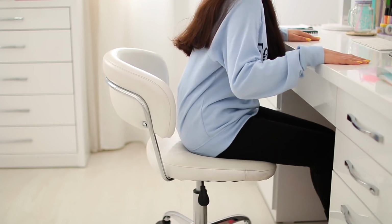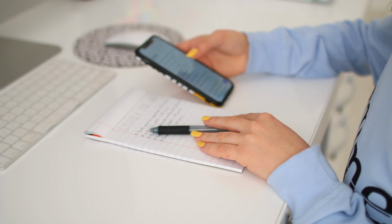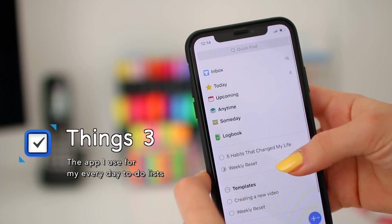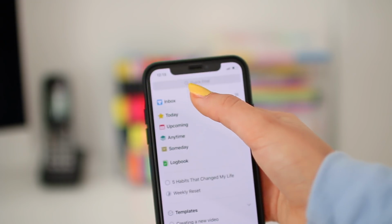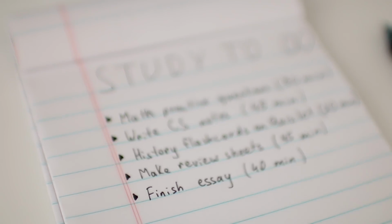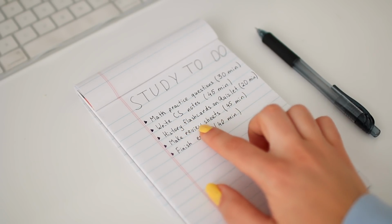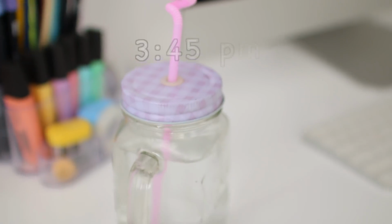Then I'll just sit down at my desk and check both of my to-do lists. That's right, it's super weird, but I actually do have two to-do lists. One of them is an app on my phone called Things 3, I believe, and this is where I put all of my everyday tasks with the GTD system. My second to-do list is my study to-do list, which I create daily or weekly, and I put down all the things that I have to study for the day or for the week. This particular one is for this day.